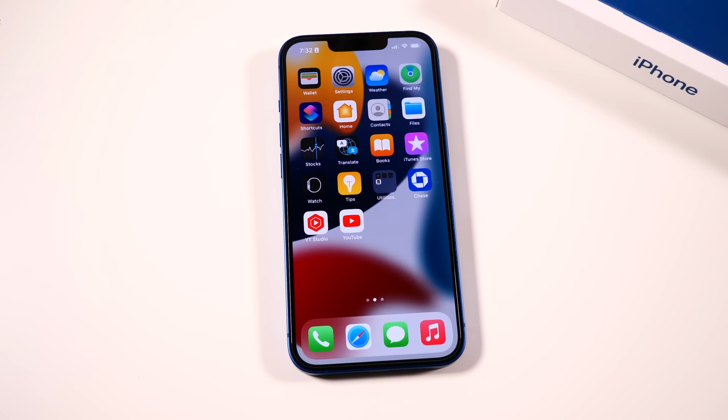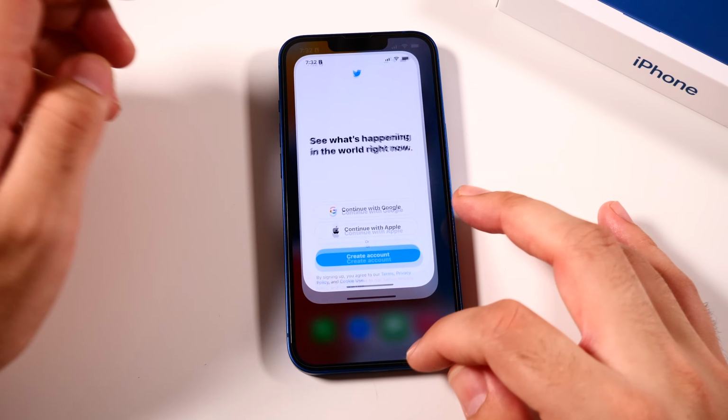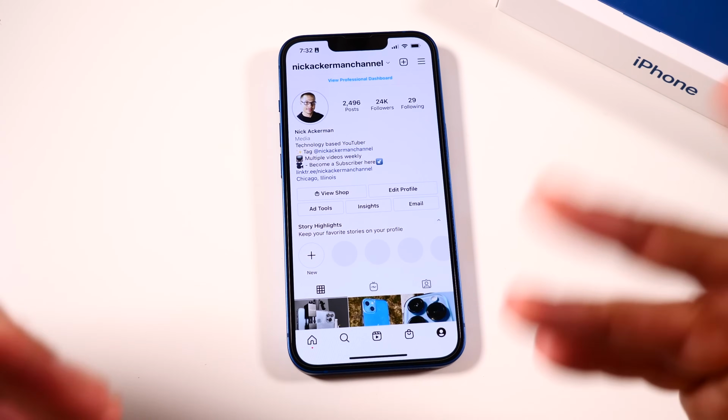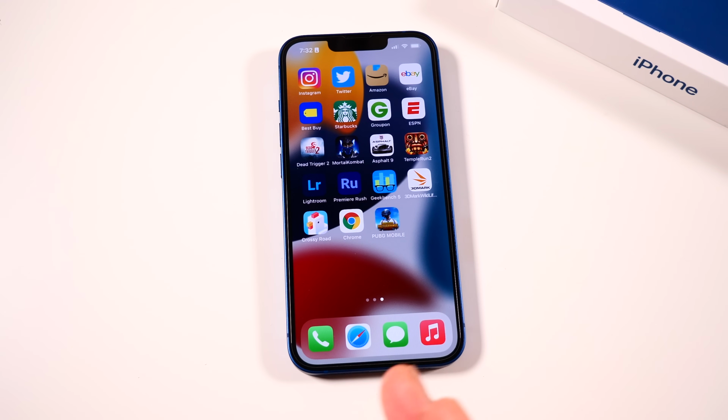Now, one area I think they could have improved here was the RAM. They kept this thing at 4 gigabytes of RAM, so no 6 gigs here. And all that simply means that if you're opening a lot of applications, you might see a little bit better reload performance on something like the iPhone 13 Pro Max. For example, I just think they went with the larger display. We could have gone 8 gigs on the 13 Pro Max and 6 gigs here.